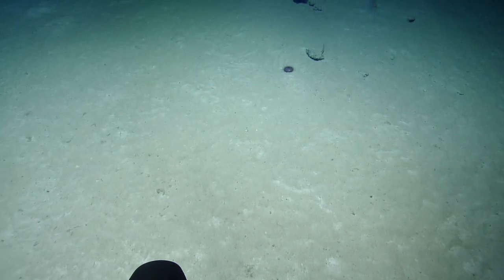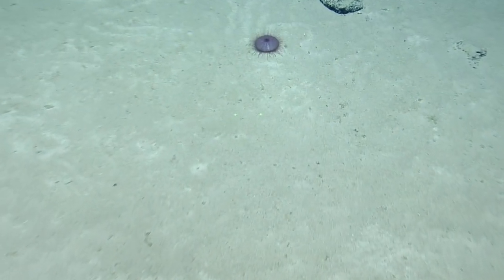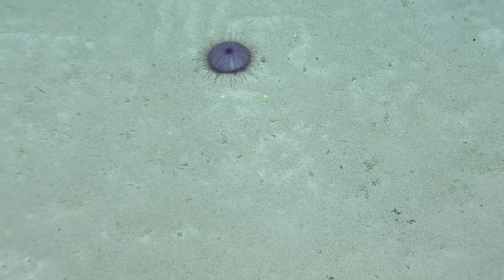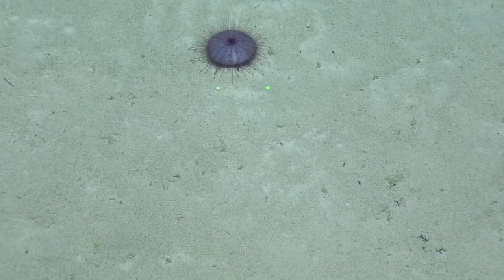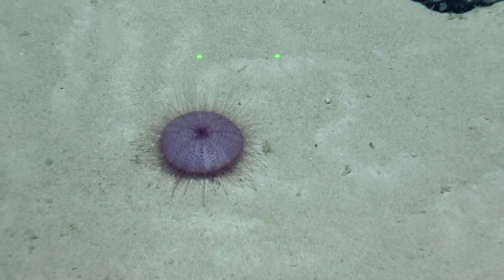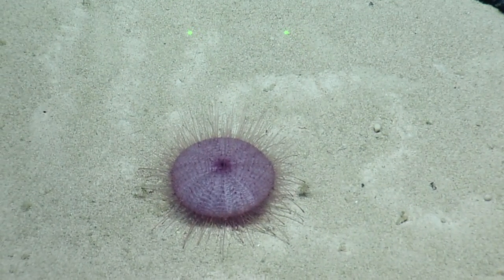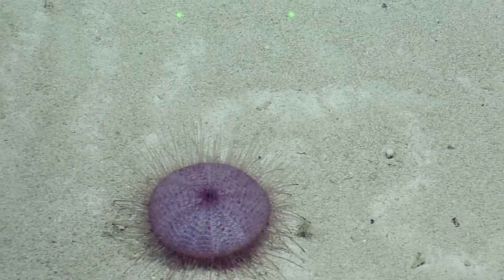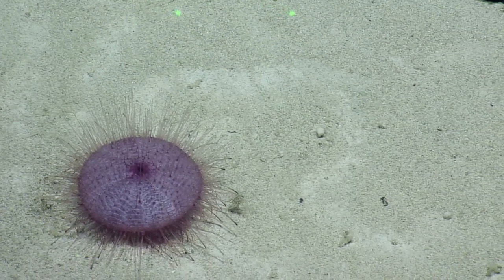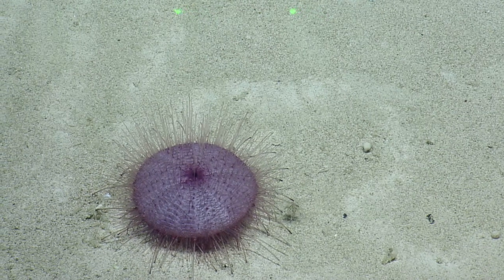Zoom in, please, Dave, on this urchin. That's a big one. Look at it, moving all its spines. Look at the things he has on it, too.